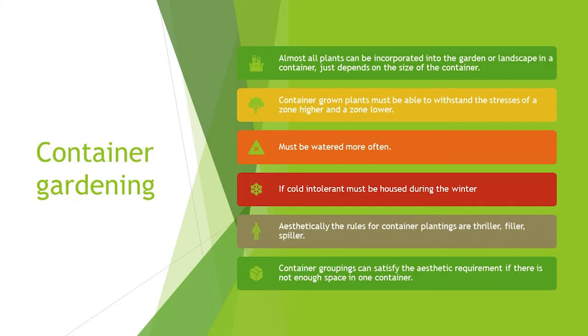Container gardening. All plants can be incorporated into the garden or landscape in a container. It just depends on the size of the container. You know, when you put a raised bed into your yard, that's essentially a container. If cold intolerant, must be housed in the winter.